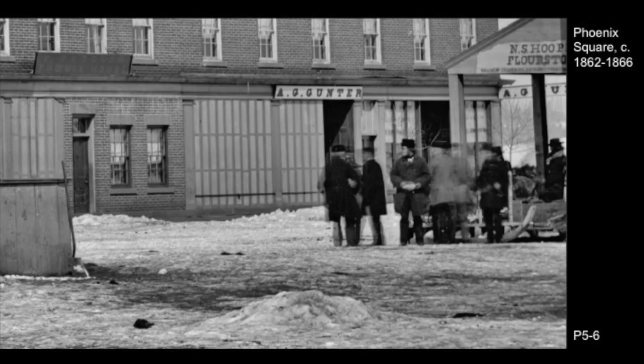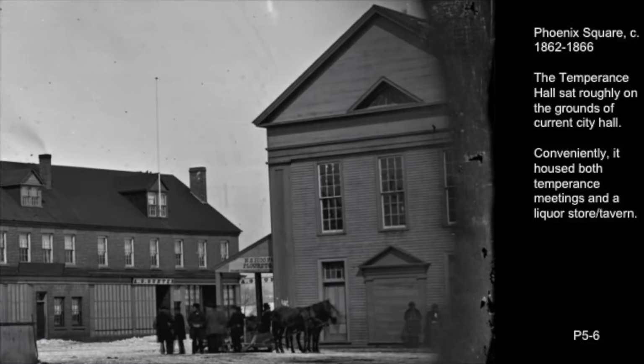So we're going to pan around this image, the 1860s here. We'll see who are these guys? Oh yes, Gunter, yeah. And if we go to the next one, this is the crowd out front of the temperance/liquor emporium there. Temperance Hall sat on roughly the grounds of City Hall. Yes, again, I've gone over that.